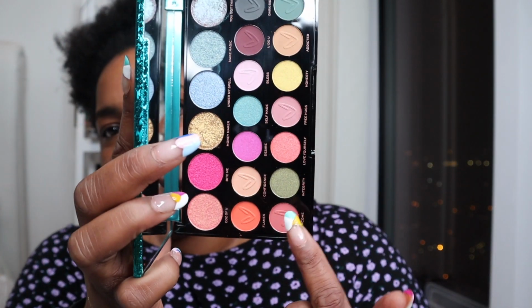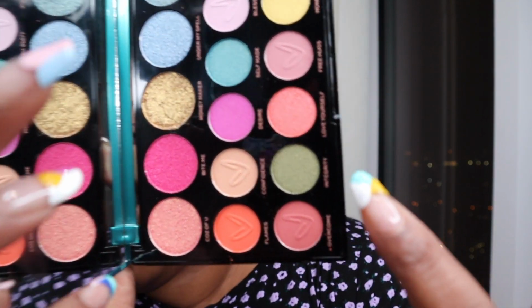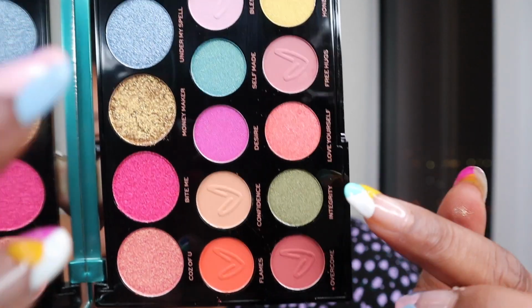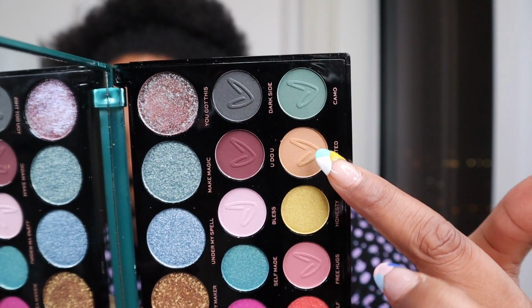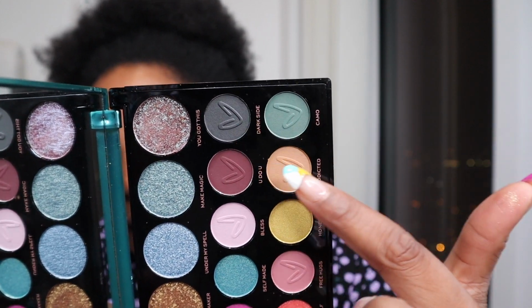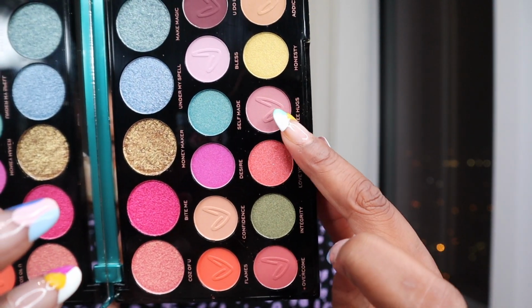Okay, so a few of the shades that stand out to me in this palette. I love what's happening down here in this corner. I love this colour story here, and this green one here is a shimmer, so I feel like these might create something really fun. I love the colour story going on over here as well. This is really sweet. This is like an autumn-y, burgundy kind of thing going on here. Love that. I also feel like these four create a really nice colour story together.